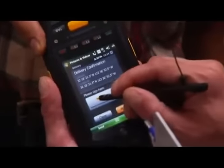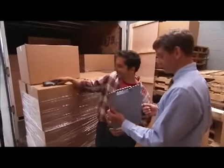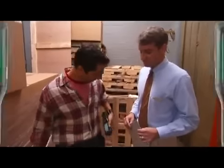Hey, that's pretty cool how your screen rotates. It makes it really easy to capture my signature. Unfortunately, you have to sign paper. That's the fourth time today. No biggie. This thing? It's built to take it.